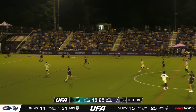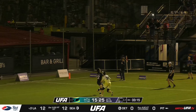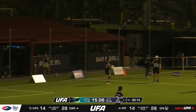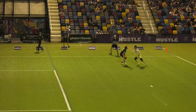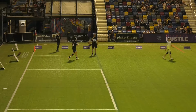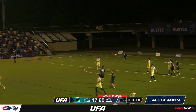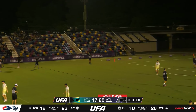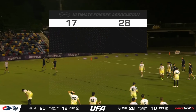It's hard to stop playing a game to win and start trying to work on some fundamentals. A nice huck. Brett Holzmeyer and a bobble. Oh, Carl Eckertzel milks it. Nice juggling catch. He's an entertainer, folks. Yeah, he's an entertainer. He probably could have grabbed that at the time before, but they're just short on this one as the clock expires. And that is the game. Your Atlanta Hustle win the game 28 to Houston Havoc 17.